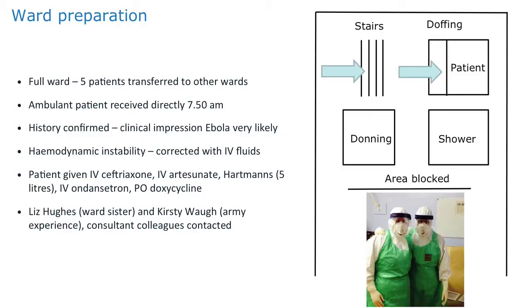So when I saw the patient, the only features of her illness that were evident were a definite high fever, temperature of 39 degrees, and rigors. She was just a little bit hemodynamically unstable with a low blood pressure. Systolic blood pressure went down to 90, with tachycardia. That corrected quite quickly with fluids.